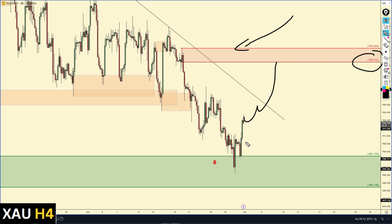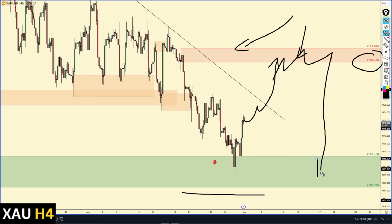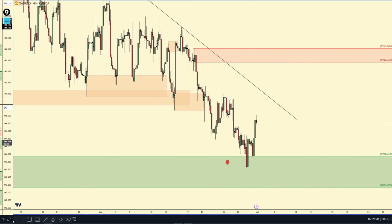So if we rally up and don't pull back to 1870, then this is the 4-hour supply I would look to potentially short, to then pull back down to that weekly demand on gold.